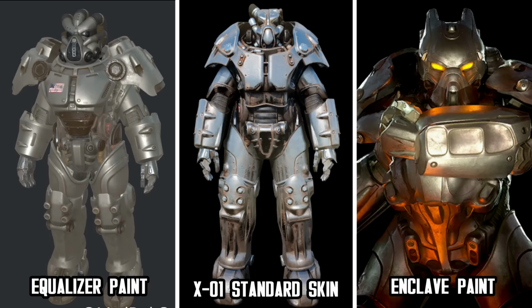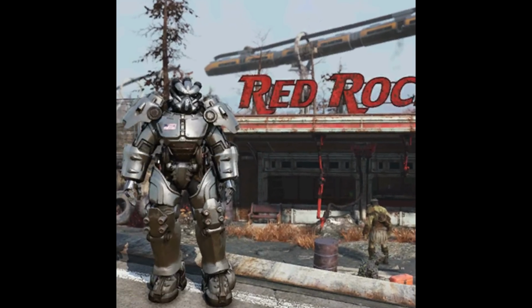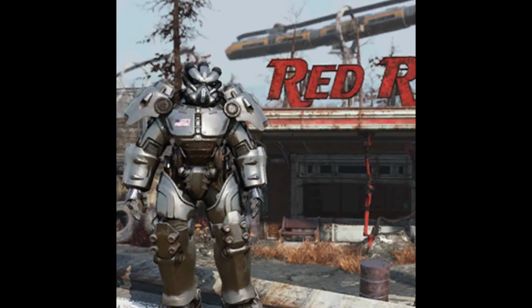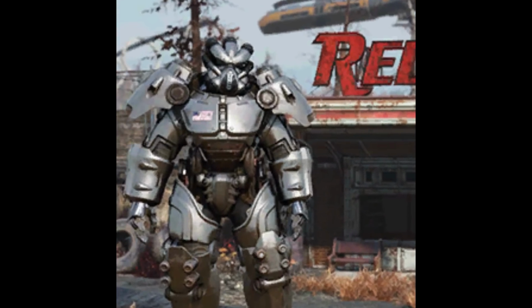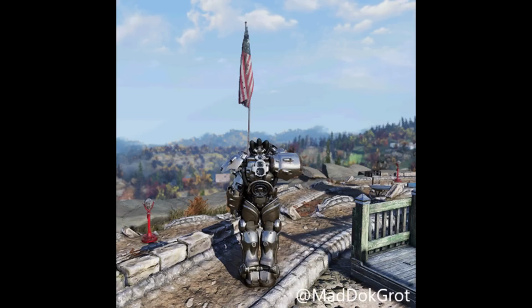So this little detail makes me believe the Equalizer paint is also an Enclave-related skin. It has to be. I mean, it even comes with the US flag on the chest. Yes, patriotism at its best. It's a dead giveaway, right? I think so. Anyway, I checked the game files and this entry does not mention the Enclave directly. However, it states this is the perfect power armor to defend Appalachia from these pesky communists, which is another very direct hint, I would say.